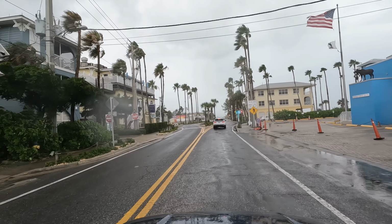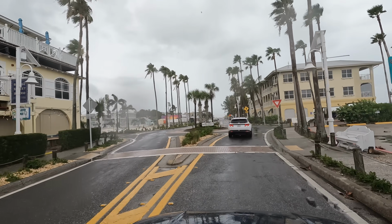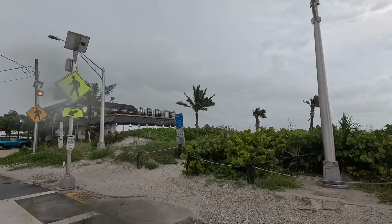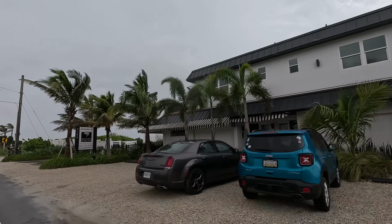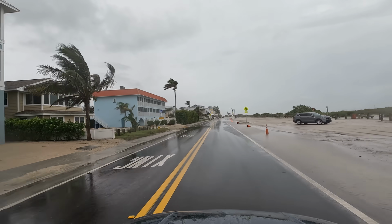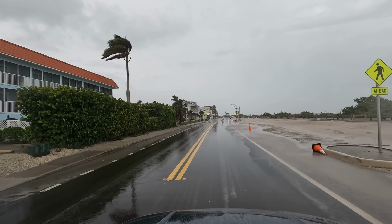We're now heading south on Anna Maria towards Bridge Street, and we're really hoping that there isn't too much water in that area. Surprisingly, this area of the island doesn't look too bad, so I think we're gonna continue on south and check out another beach. We're now approaching Holmes Beach, and it actually looks like we have a group here that's planning on going swimming.